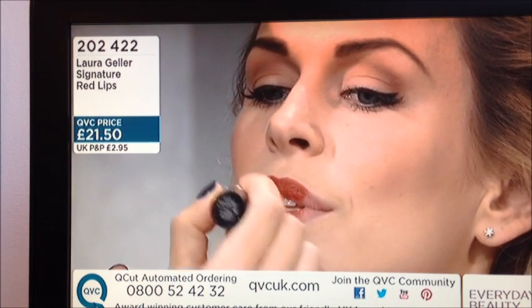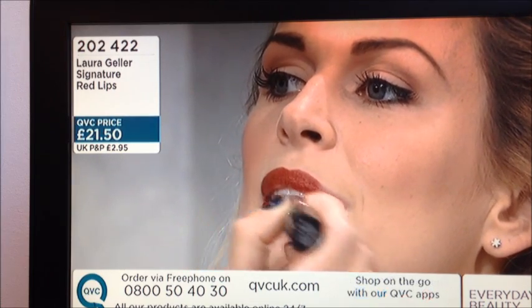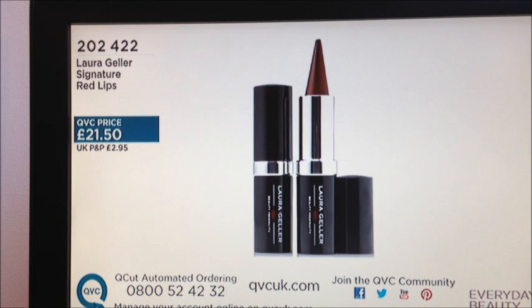But let's talk about this colour. This is a universally wearable colour. So this actually suits everyone. This is the classic red lip colour. It's funny because it has tones of terracotta and almost like warm brown tones in there somehow, rather than scarlet red, which would be a difficult colour for a lot of us to wear.